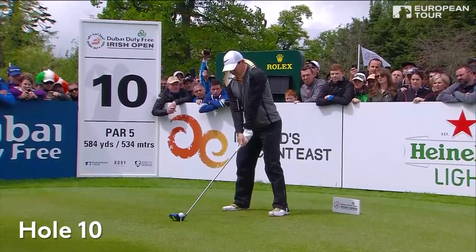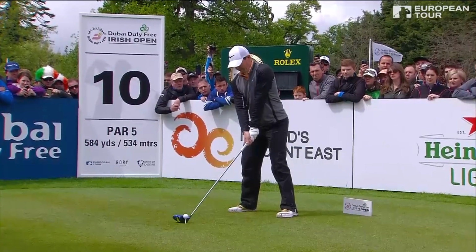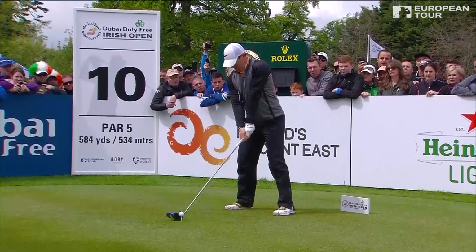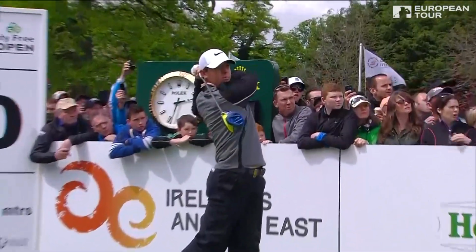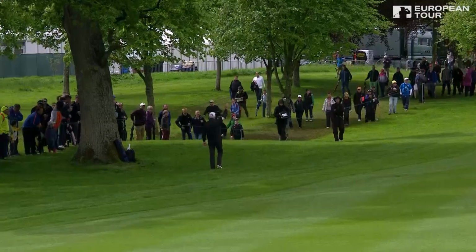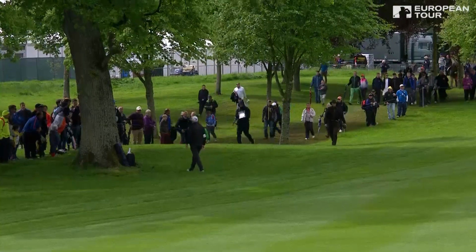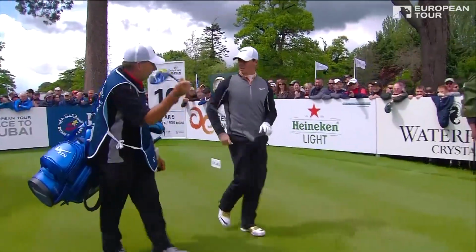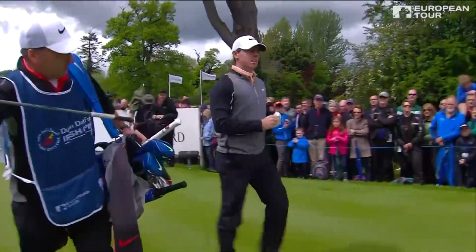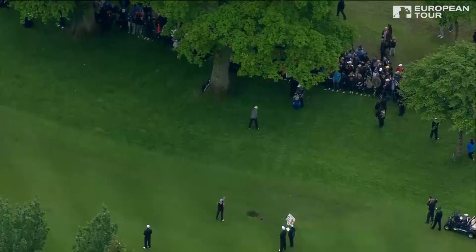And Rory hit a fantastic drive down here yesterday. He won't be holding back here. Oh, it went down the right side. Some very mature trees there. I'm not sure he's going to have much of a view for his second shot, and as to whether he can make it home in 2. Rory's completely blocked out.